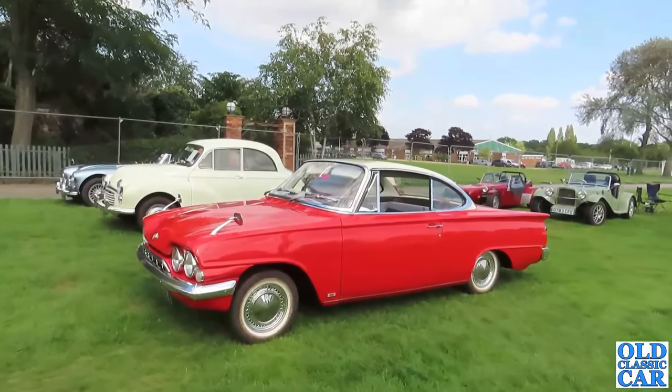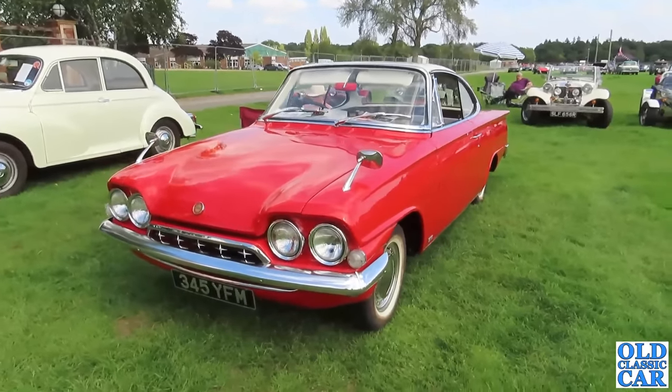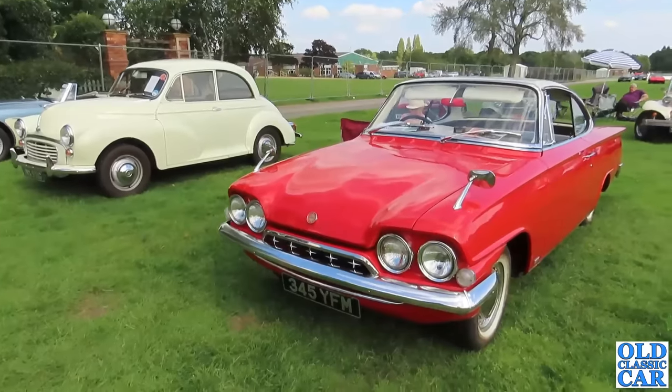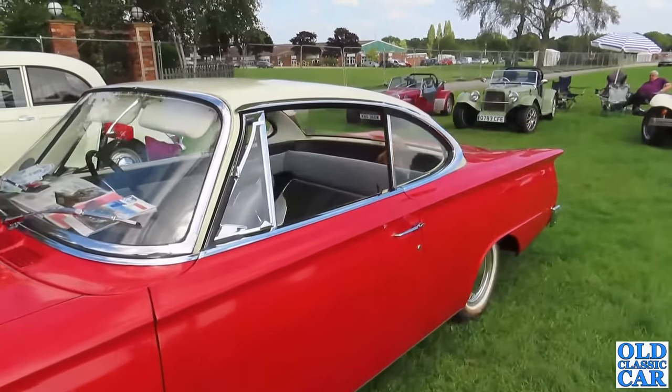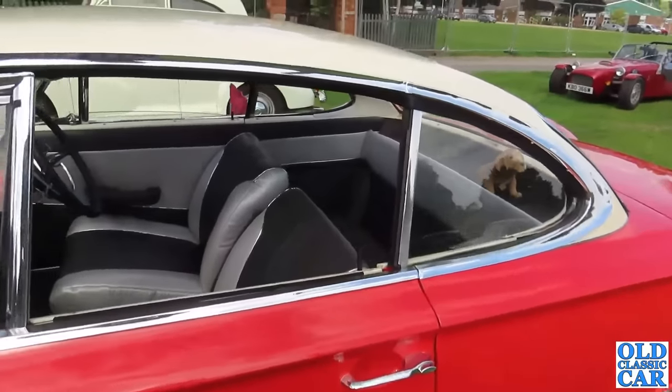I don't think we had a close look at this Consul Capri after seeing it driving in earlier on. What a great-looking car that is. Very rakish fastback design on these Capris, as opposed to the Consul Classic Saloons, which are contemporaries of the Capri.